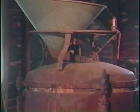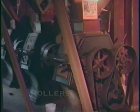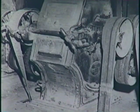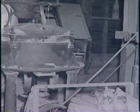Corn went to the second floor, where it was dropped into this machine and ground between two large stone wheels called burr stones. Wheat, oats, and other smaller grains were carried by the elevator belts to the fourth and third floors, where it was cleaned, then dropped down to the second floor, where it was ground into flour in machines known as rollers. Two cast iron cylinders inside these machines ground the small grain as it fell between them. Roller machines were installed in this mill in 1887, replacing two sets of millstones. Corn continued to be ground by burr stones throughout the mill's operation.